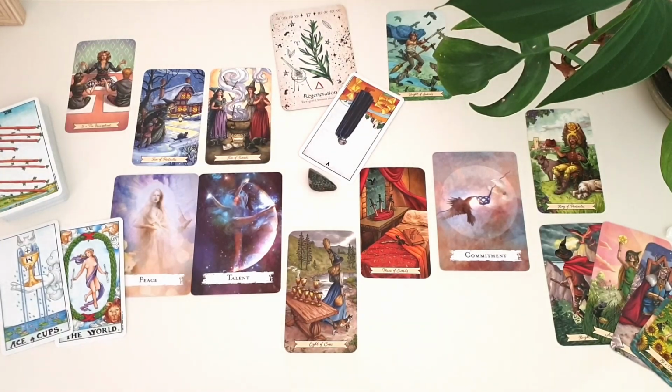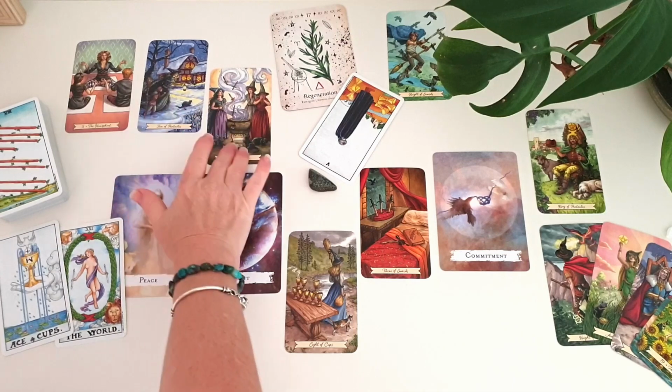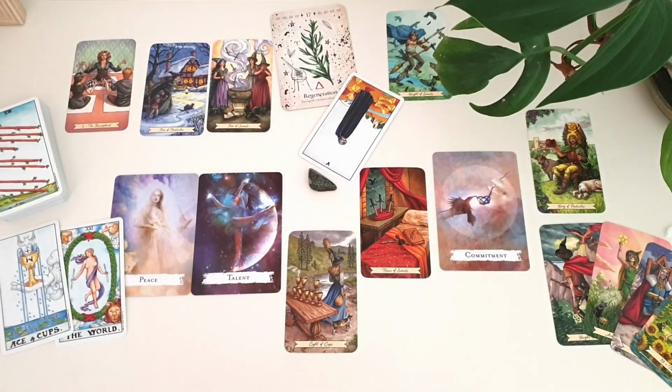I'm dealing with a lot of people's loss here. You know, there could have been problems when... So we're talking about multiple things. This is a group reading, so this is why this energy is really conflicting and really, really hard to pinpoint.